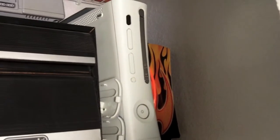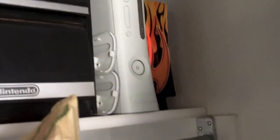That's 360. That guy still works. He's my backup. And up there, I just have a bunch of boxes from figures and some other things up there. Nothing really all that important. Poster tube full of my extra posters.